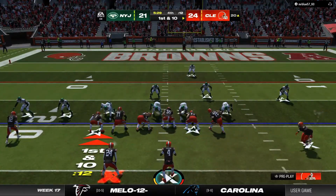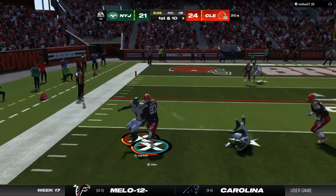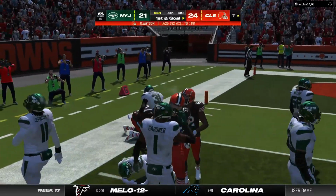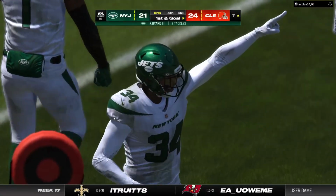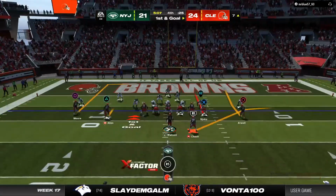In motion left goes Allen. Watson, a little touch pass on the jet sweep. Allen, nifty footwork, and brought down, but not before they get it inside the 10 to the 7. Another nice gain, 13 yards that time, and another first down. Boy, an effective play there, getting their wideouts involved in the run game.